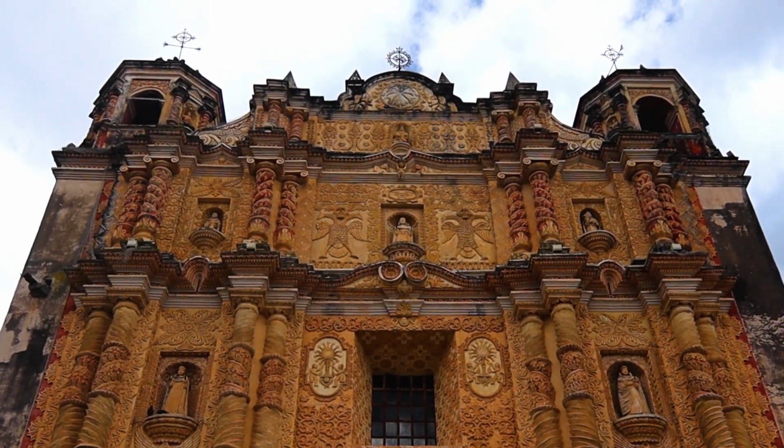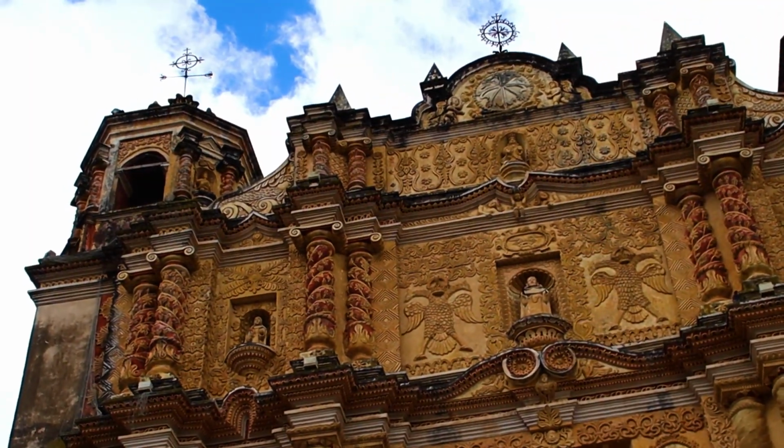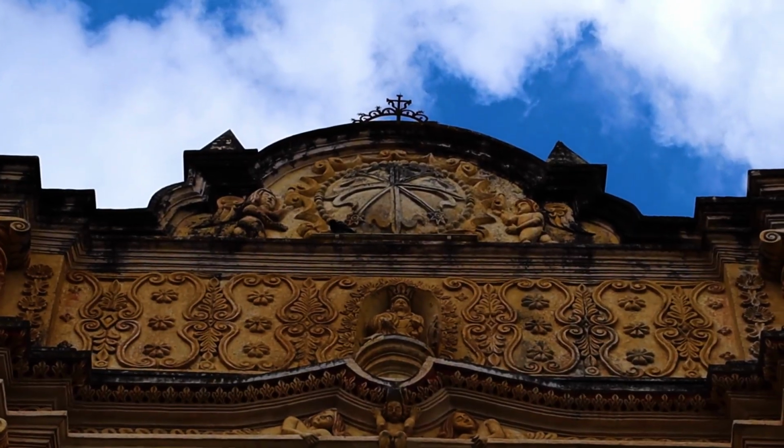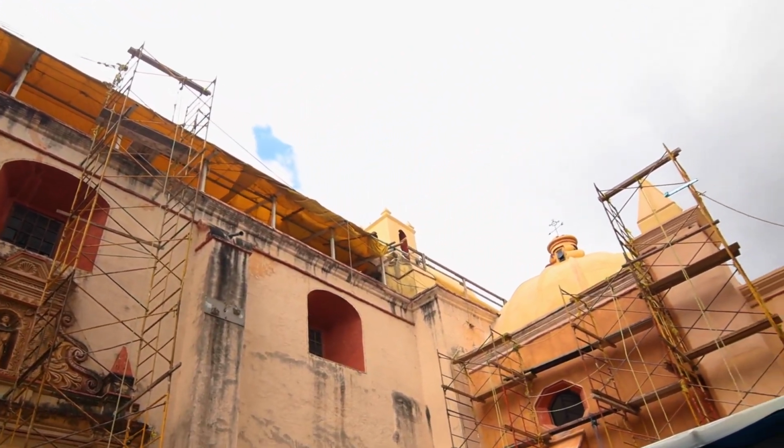Right at the heart of the market is a beautiful church and monastery, which dates back to the 1700s. It's named Iglesia de Santo Domingo de Guzman, and it's known for its pink walls. But to be honest, now that we're here, it kind of looks more yellow. We really wanted to go inside the church, but this one is also closed for renovations. Although the renovations actually seem to be happening here.